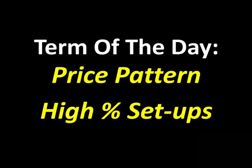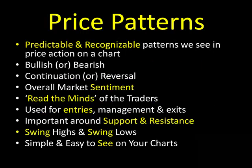Let's talk about our term of the day today. Term of the day today is price pattern, or a high percentage setup. Now we talk about these price patterns, we talk about these high percentage setups all the time in our trade room. What are these things? What do they mean? Well, they should be predictable and recognizable patterns we see in price action on our chart. They can be bullish or bearish, right? Going up or going down. They could be, of course, continuing a trend or reversing a trend, and they provide us with overall market sentiment.